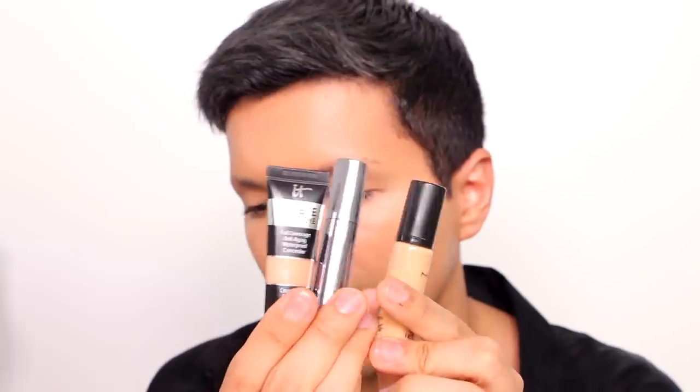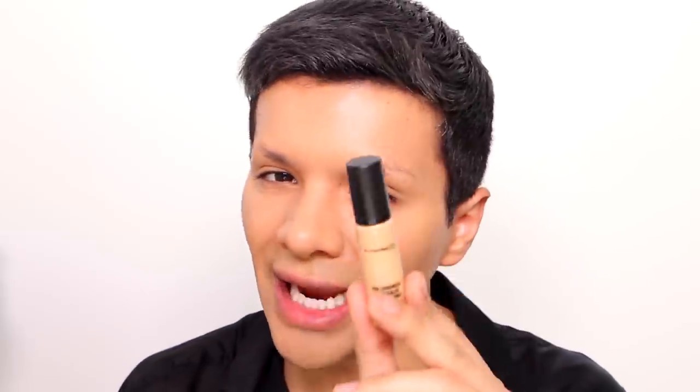What I reach for are these three concealers right here. MAC Pro Longwear Concealer, iconic. To me, this is the concealer you should be buying if I'm gonna recommend any concealer, because it's such full coverage and it's lightweight and it's not gonna be upset by how dewy you are. If I'm doing that matte dewy look, I'm definitely gonna be obsessed with it.